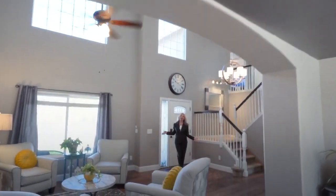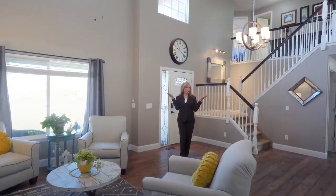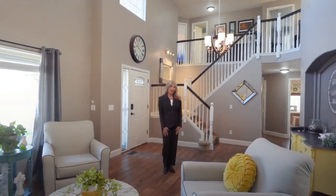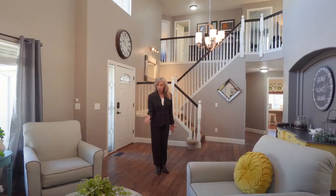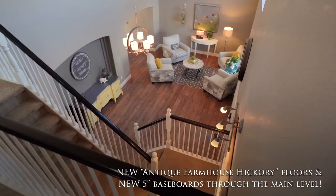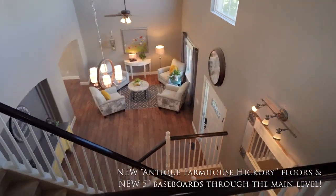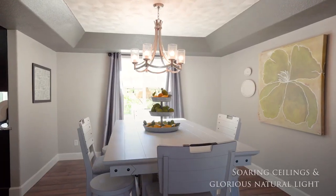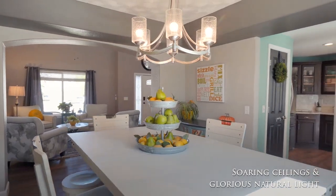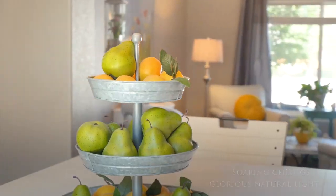When you enter the home, you're greeted with soaring ceilings and abundant windows which let in lots of natural light. I love that the floors are new. They are antique farmhouse hickory and they are throughout the main level. The formal sitting area leads into the formal dining area, which has a tray ceiling, and both rooms feature updated light fixtures.